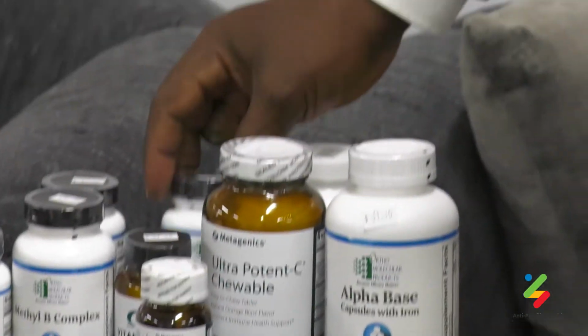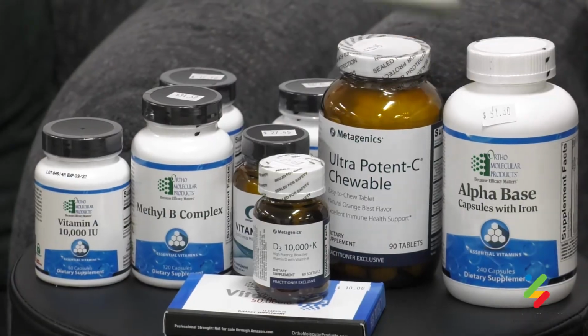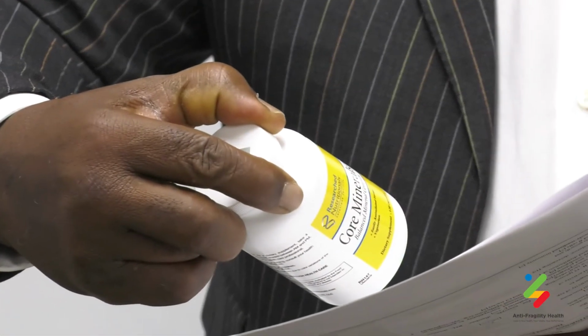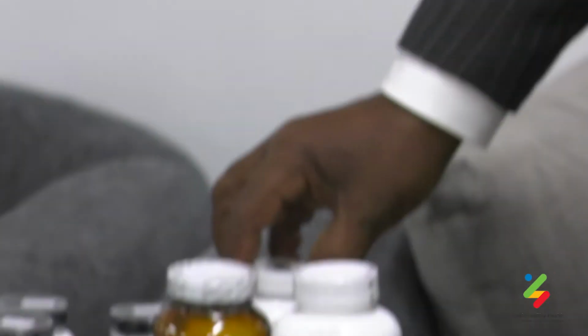Now let's go to vitamin E. And I don't have a specific vitamin E here. I have vitamin E here in our core minerals. And it is in there. Let's look at what vitamin E does. It improves the overall immune function. And in the elderly, it increases the response of the antibodies.